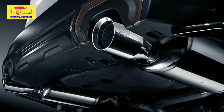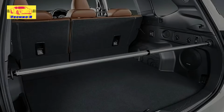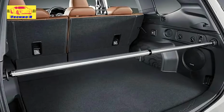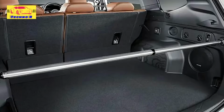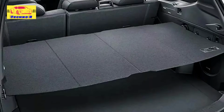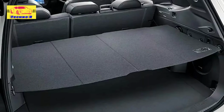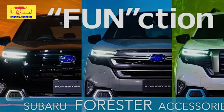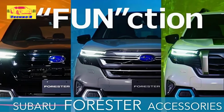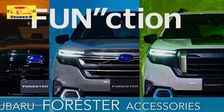As for powertrain options, Subaru is offering two choices for the Japanese market Forester: a turbocharged 1.8-liter gasoline engine and a self-charging hybrid setup. The hybrid powertrain, which combines a 2.5-liter engine with an electric motor, was recently introduced to the US version of the Forester and produces a combined 194 horsepower. This electrified system uses Toyota's hybrid technology, while Subaru's signature boxer engine and symmetrical all-wheel drive system remain unique to the brand.